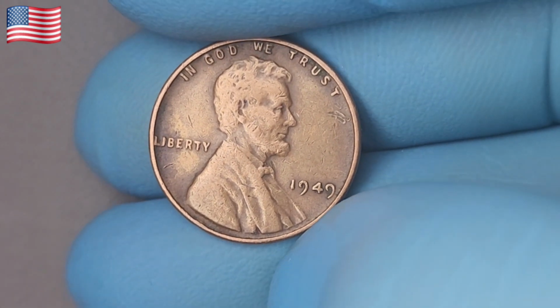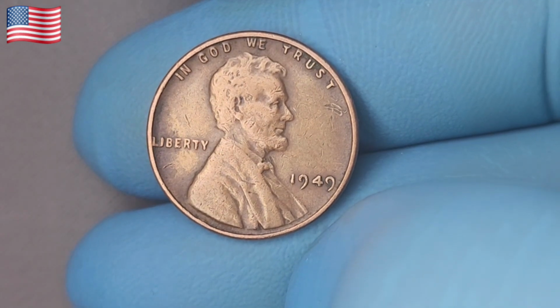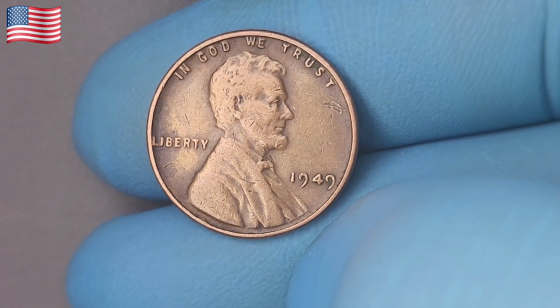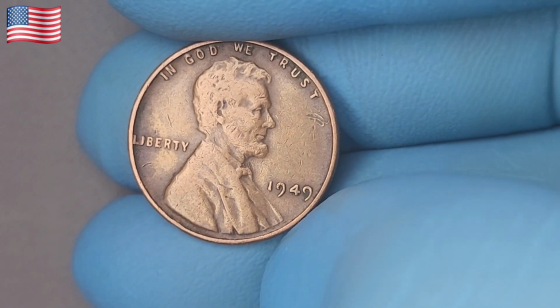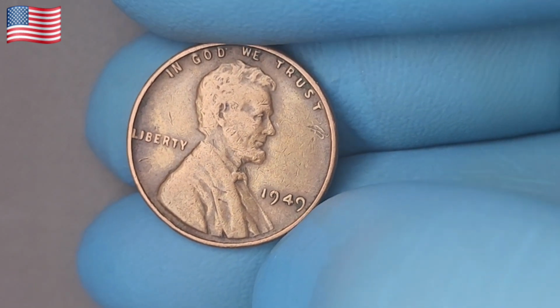The 1949 wheat penny might seem ordinary, but it represents the end of an era, the final years before the U.S. Mint transitioned away from the wheat design to the modern Lincoln Memorial reverse. It's part of American history, and in some cases, it's more than that. It's a key to a hidden fortune.